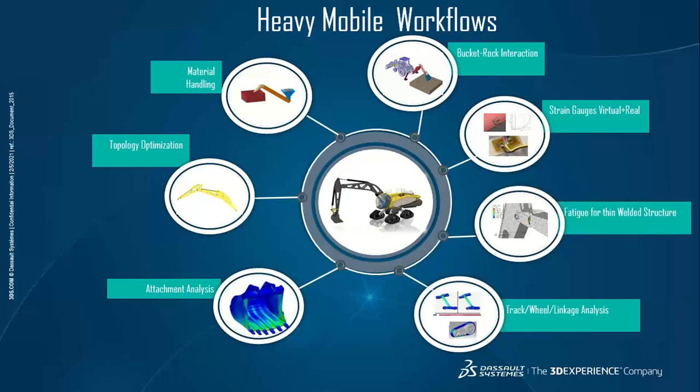Then strain gauge study, we can do it. Fatigue for thin welded structures. So with the fatigue capability available in the roles, I can go ahead and carry out fatigue for thin welded structures, even for regular welds also, we can do a fatigue study, including the seam welds. Then track wheel linkage analysis. So I want to see how my multi-body is behaving. How the links are working, is it correct? How the contacts are, is it giving rise to any friction? Performance-wise, we can go ahead and do the studies. Similarly, the attachment analysis: because of the attachment, is there any stress concentration? Is one part on the other part transmitting the correct stresses or not? All these different kinds of study can be done.